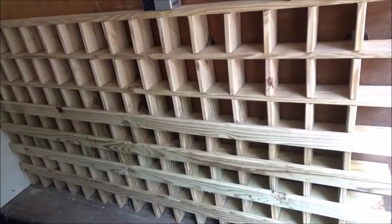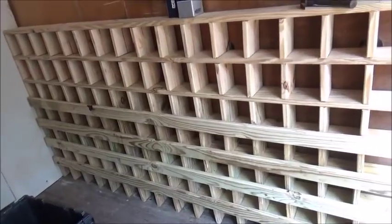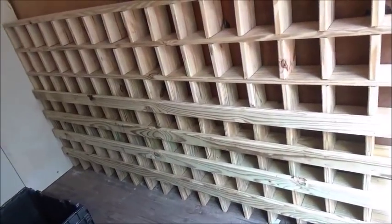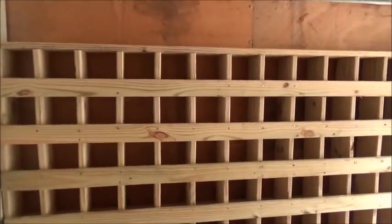But price wise, you can't beat this for the price. I'll have $160 in this whole wall of bins, and you can't even touch a metal cabinet for that. So we're gonna get back at it, and I'll show you more as I go.